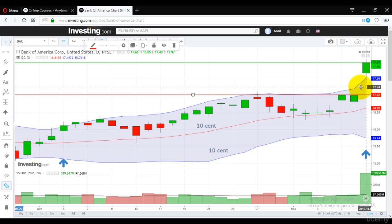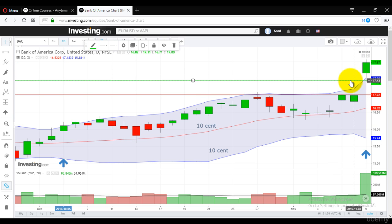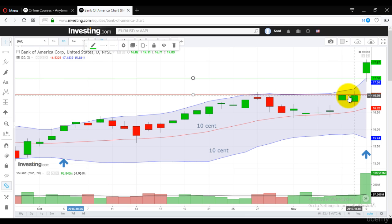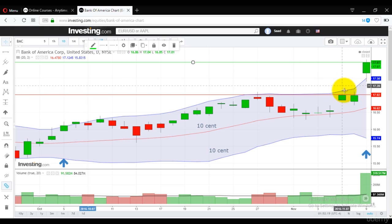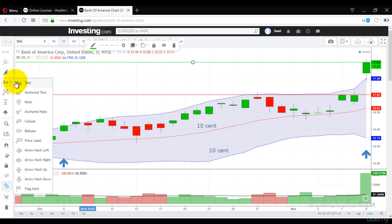Now usually I would put the option contract right here. Why? Because if the price opens higher, usually it comes back to fill it. But I will put it at the same closing price with this put option at a lower rate. Now let's assume we paid 15 cents each.